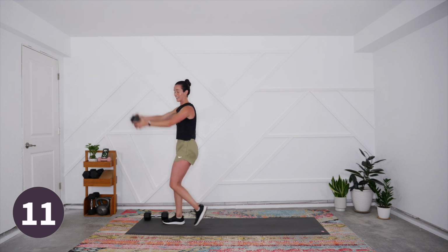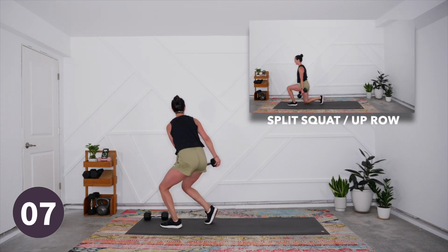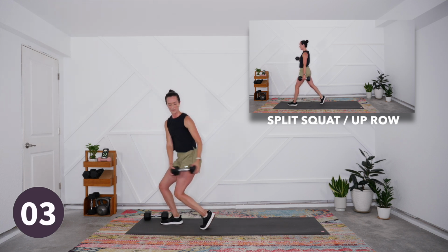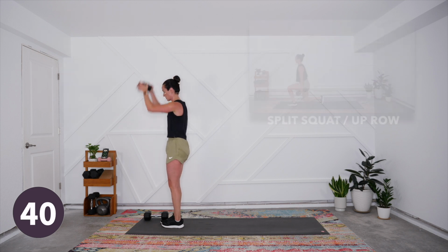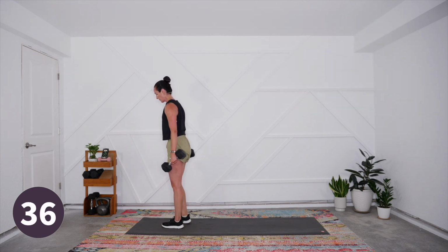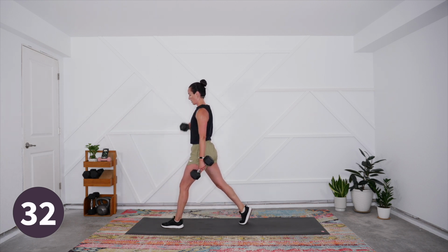Again, you're not letting that weight swing you. I felt a little bit of that happening. Felt a little bit of a check out there. So we come back in. We reconnect. Drop down and pick up your other weight. And we come into our split squat with an upright row.